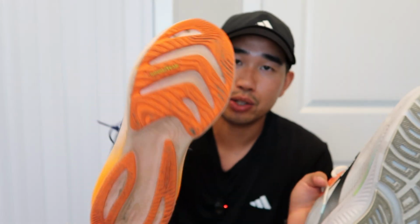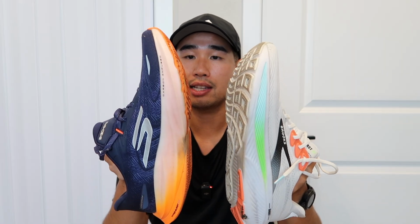So hopefully this pair would last around 250 to 300 miles, which is pretty standard for me in most daily trainers. So if I had to give an edge for outsoles, I'm definitely giving it to the Skechers Aero Spark. Maybe the Brooks Go 17 will last a little bit longer for the outsole because the thickness of the outsole is thicker than the Skechers outsole, but the traction quality for sure wins with the Skechers Aero Spark.